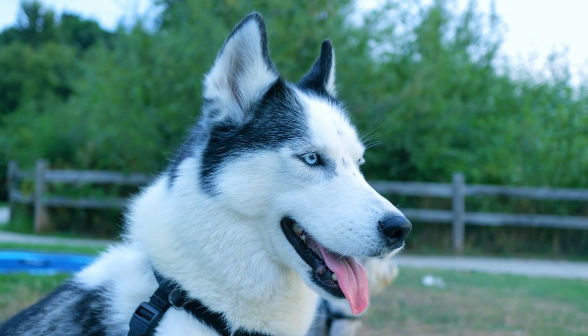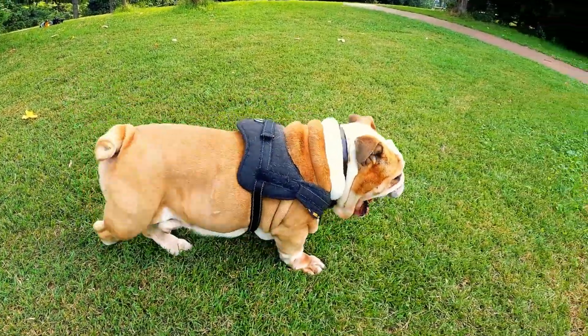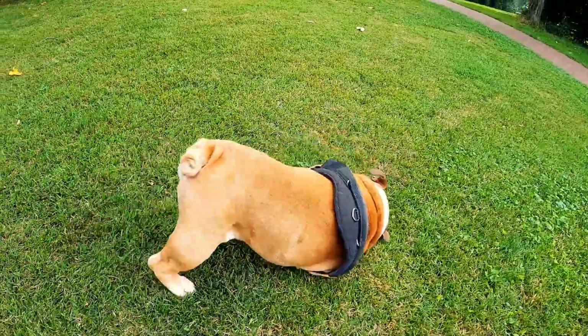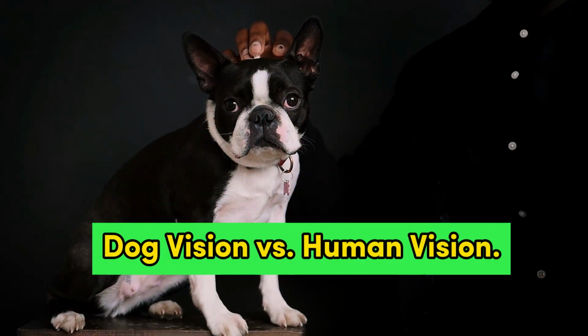Blue, blue-green, and violet look like varying shades of blue. Shades of red and green probably look more like browns and grayscale to a dog. Dog vision versus human vision.